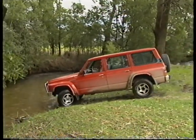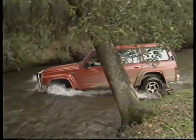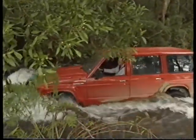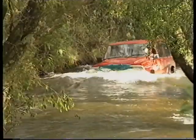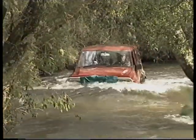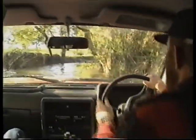Enter the water with a reasonable amount of speed. Too slow and you won't be able to build up a bow wave. Too fast and you'll drown your vehicle. Don't change gear unless absolutely necessary. You'll be surprised, but a lot of vehicles tend to float, and that's not good as you'll quickly come to a stop.